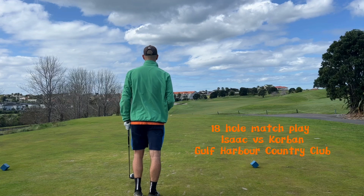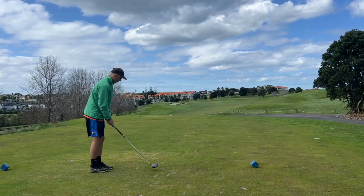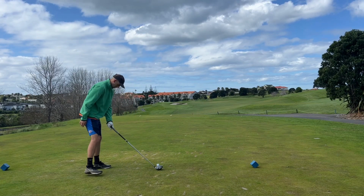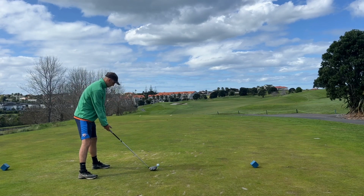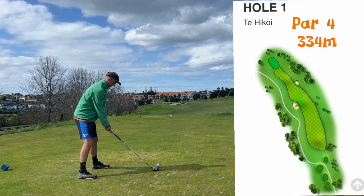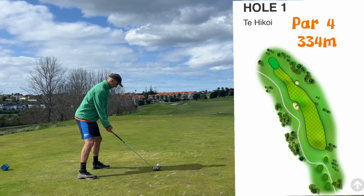Today we're playing at Golf Harbour Country Club. We got a good little deal, half price off the green fees, as the greens had been coring about a week ago. I'm playing a little match play against a good friend of mine, Korban, just playing off the stick even though he's a few shots better than me normally.